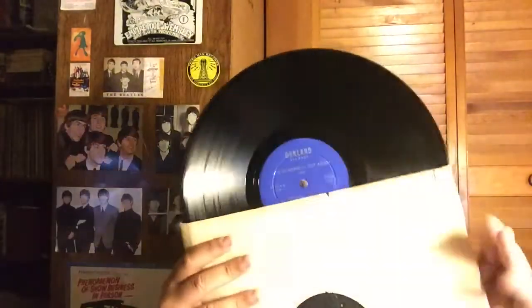Pretty cool bootleg, pretty good sound quality as well, on Oakland Records. Pretty cool one to have as a boot, so I grabbed it. It was pretty affordable, I think like 10 or 15 bucks. I was really glad to find this one.